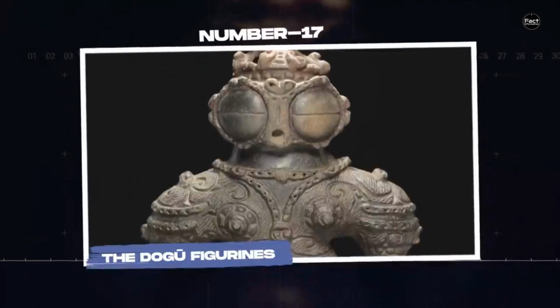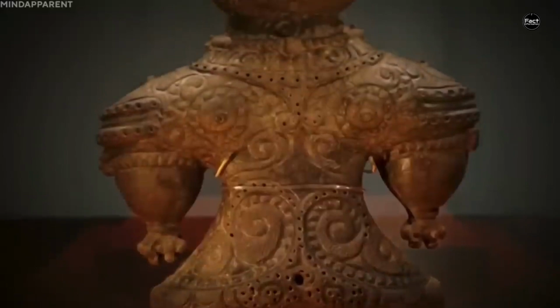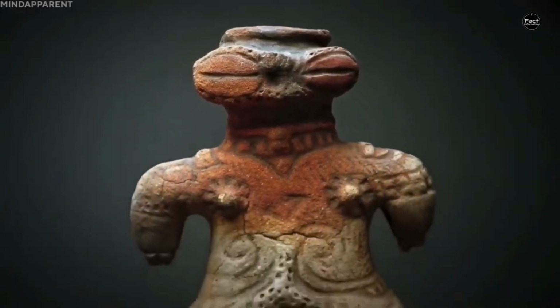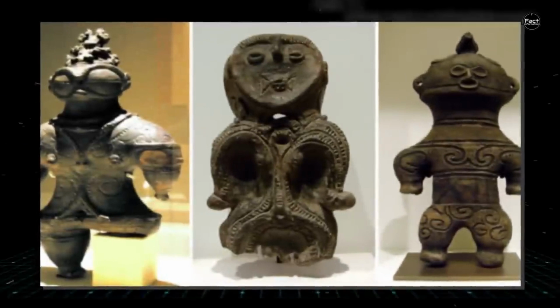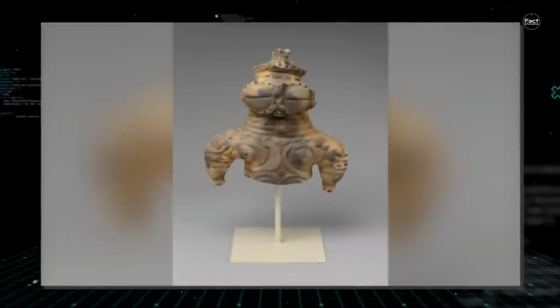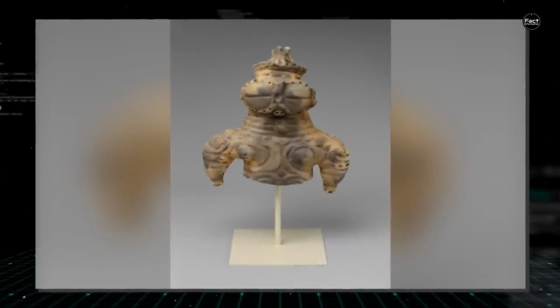Number 17. The Dogu Figurines. The Dogu figurines are a collection of small clay statuettes dating back to the Jomon period, 14,300 BCE in ancient Japan. These enigmatic figurines, of which more than 18,000 have been discovered, depict humanoid figures with distinctive stylized features, such as large, bulging eyes, exaggerated limbs, and intricate patterns.